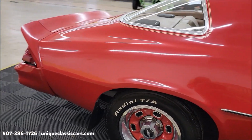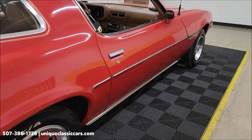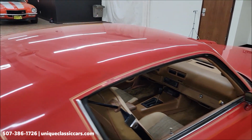So take your time looking at the underside of the car. And you can see the panels are straight on it from the rear to the front. But like I said, there's a scuff or a chip or a little imperfection here and there in the paint.